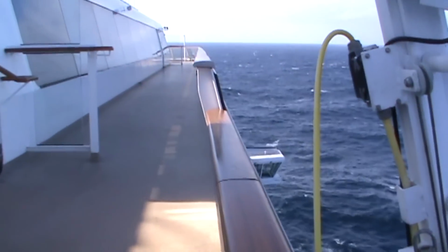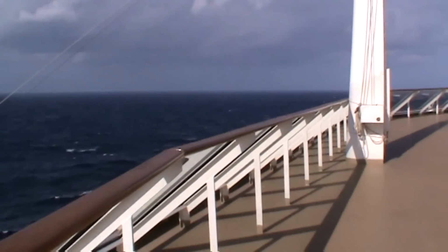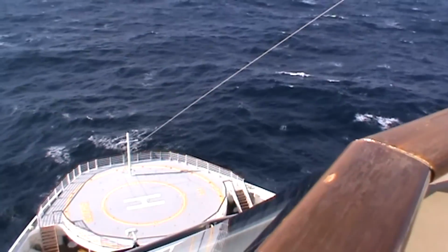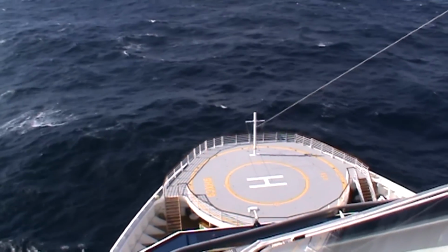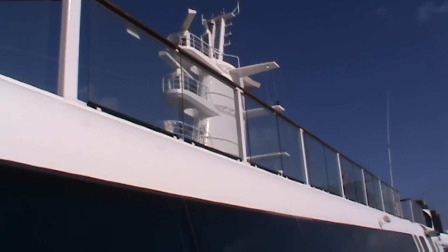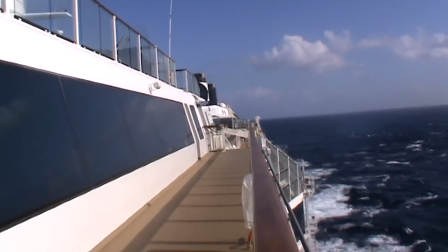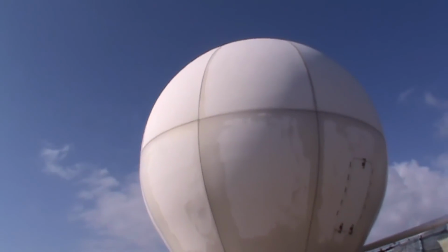I've now moved up to deck 15, looking down there at the bridge, and there is one other deck, the Solstice deck, which is deck 16. This is the forward end of that area. Lovely sun lounge area when the weather is good, looking down on the helipad and the bow of the ship. The forward mast area with its various antenna and radar, and looking back along the length of the ship, which is over 1,000 feet long.